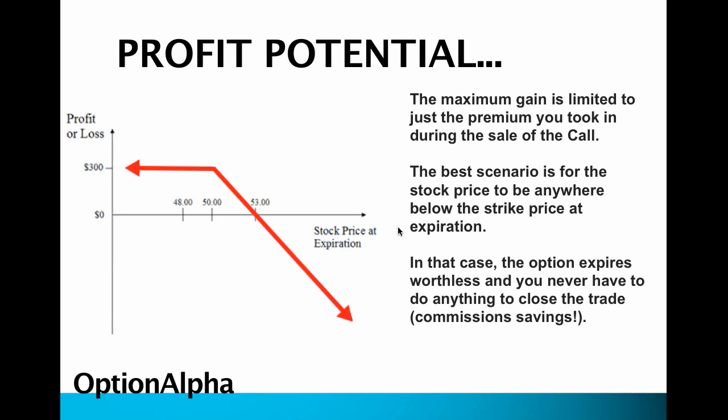So when we talk about profit potential, like I mentioned earlier, the maximum gain is limited to just the premium you took in during the sale of the call. So you're going to sell the option, take in premium right off the bat. So in this case, $300. You're going to get that $300 right into your account. That's the maximum you can make on this strategy.